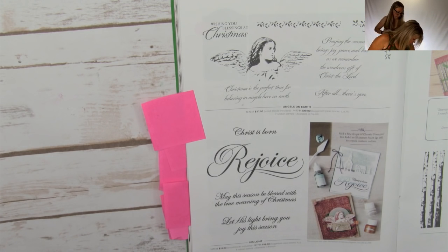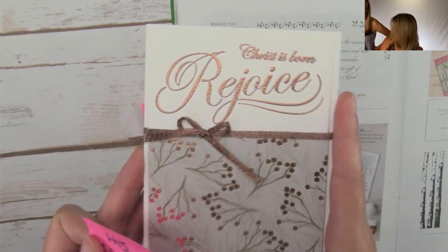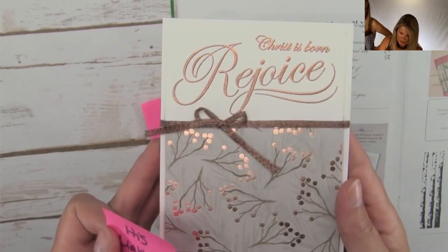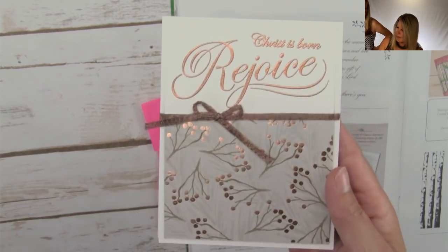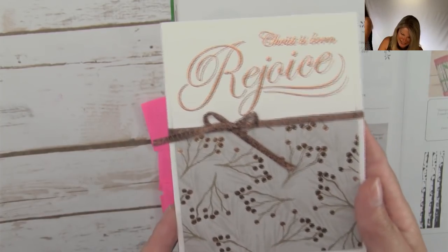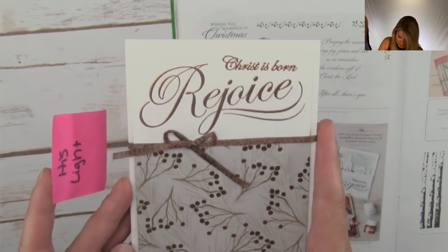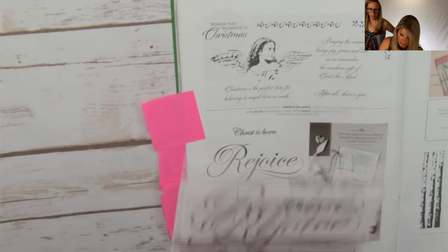And a huge shout out to Rachel here, because we love her, and I hope she's watching and sees this, because we love her card, we love this, and we had some snafus when we did our swap. Rachel, unfortunately, was one of the people that got the snafu, so I wanted to give a huge shout out to her, because we love your work.